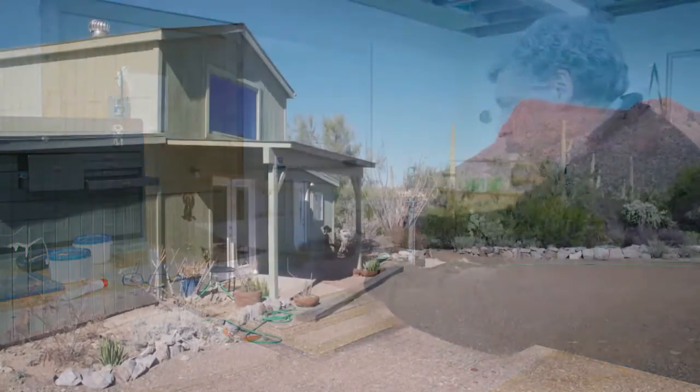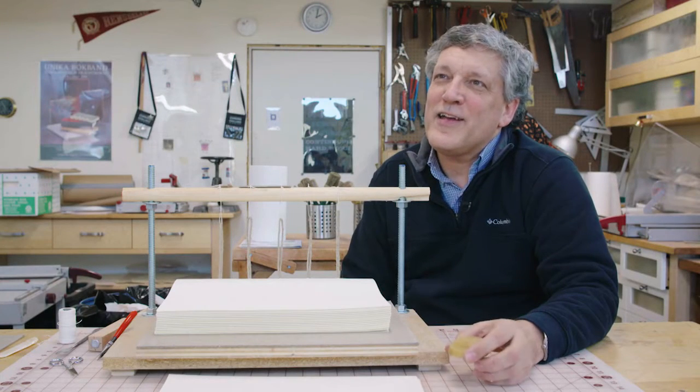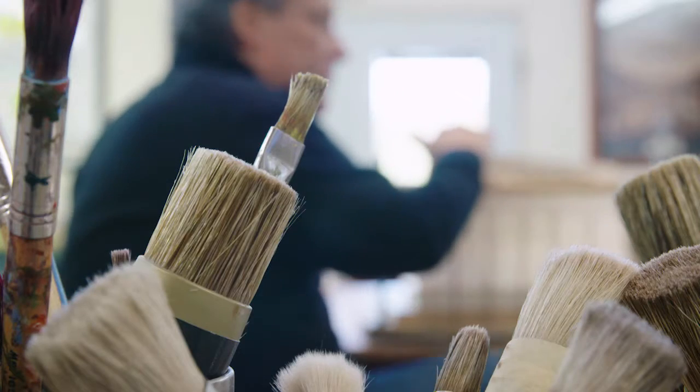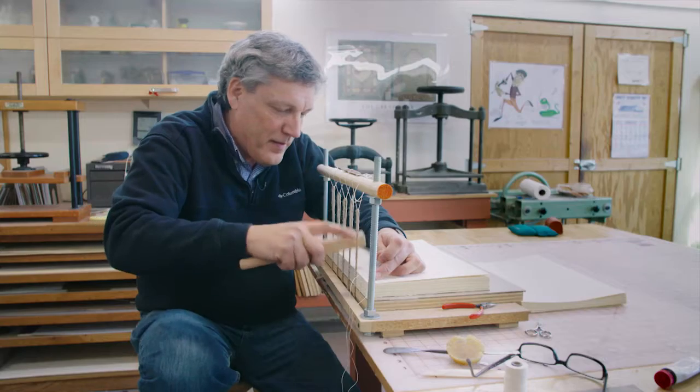We're just outside Picture Rocks. This is a converted RV storage garage that I've converted into a nice airy bindery. Panther Peak Bindery. Well, they called and said, the First Folio is coming to Tucson and we're wondering if we couldn't do something that would help people to better understand the book as an object rather than just the content.